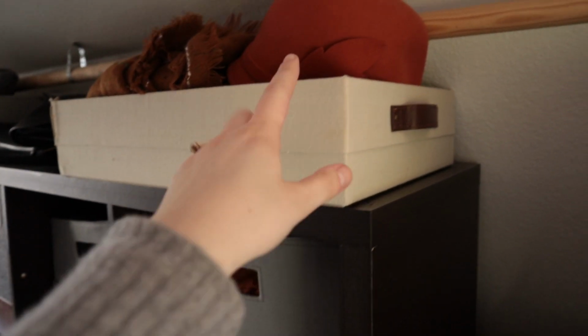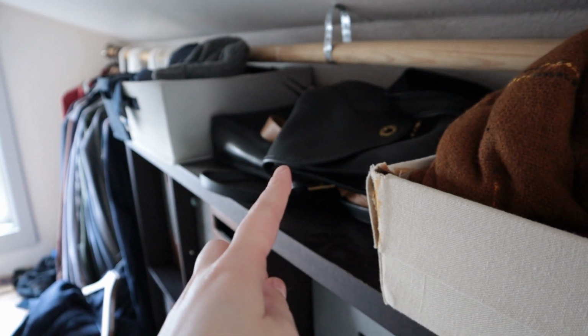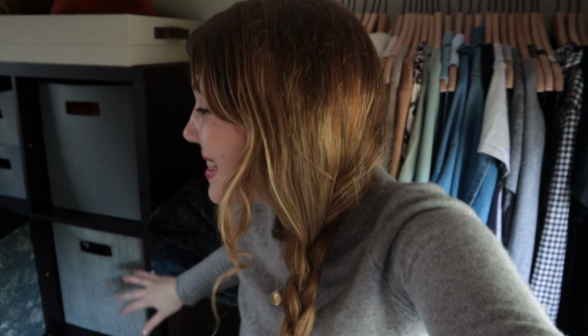And then up here we have some of my hats and accessories, scarves, beanies, different things like that. I already went through all of this recently, so I'm going to keep everything in there. And then over here I just have different purses and stuff. I like to switch out my purses. So that's where my closet is now, and again, I'm super happy with where it is today.